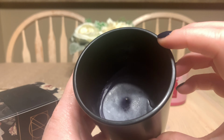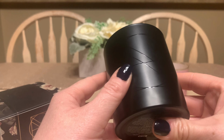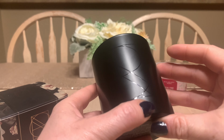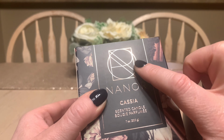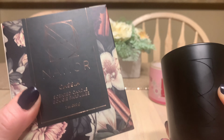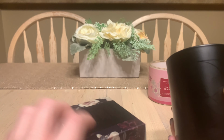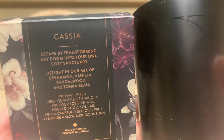Now, this is definitely a thicker wick, all dark jar. The only writing you'll see is this little bit that I'm trying to get the light to shine on here, which is the symbol right here. That's their symbol for their company. This is in the scent Cassia, and Cassia is described as delight in our mix of cinnamon, vanilla, sandalwood, and tonka bean.